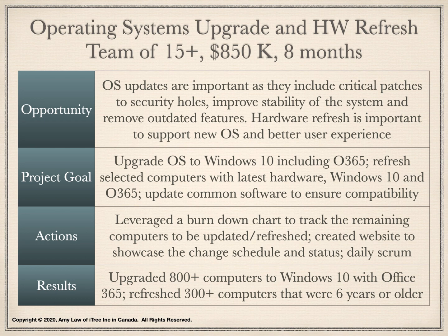I engaged the internal staff and offsite vendor to plan, document, and execute project activities, including hardware selection, new master image setup, SCCM testing, procurement schedule, and delivery. I also established project budget and resource management. I leveraged a burn-down chart to track the remaining computers to be updated with the new operating system and to be refreshed with a new computer.